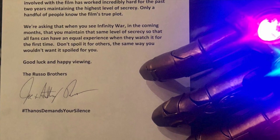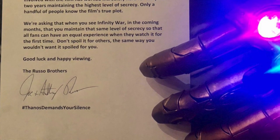So even if you go out and see it opening night, they still don't want you going on social media and sharing the details so that everyone can experience essentially the plot for the first time, which is pretty cool. I don't hold my breath, especially when the movie actually opens. That first day or so, if you don't want to be spoiled, I would probably just recommend you stay off the internet. But as it is, the Russo brothers are basically trying to ask fans out there not to share spoilers in your videos and on your social media pages and what have you. They want to keep it a secret. Whether we really don't know what happens or not will remain to be seen.